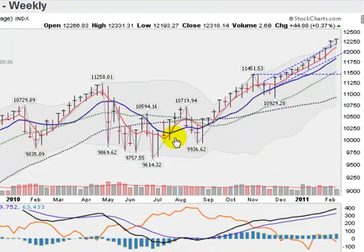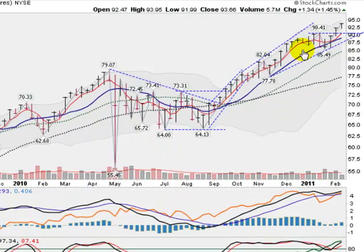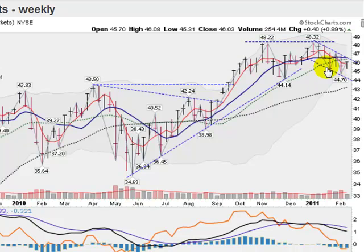Dow Industrial weekly chart, same story, riding a channel up. This one is really strong, going up above the channel line and hitting new high ground pretty much on a daily basis. These are the small caps. This is the IWO, the Russell 2000 growth shares, and super strong as well, riding this channel up since September and breaking into new high ground after a brief correction back in January.